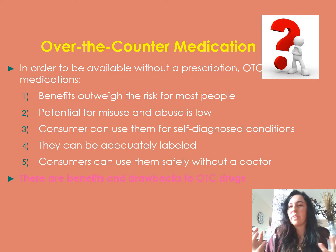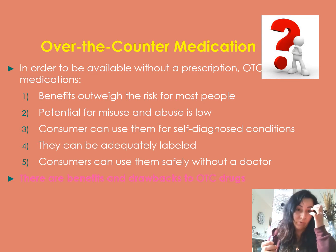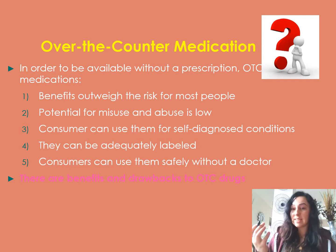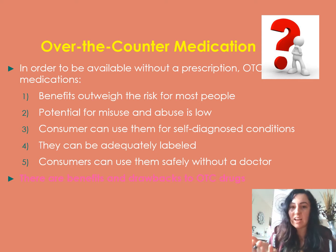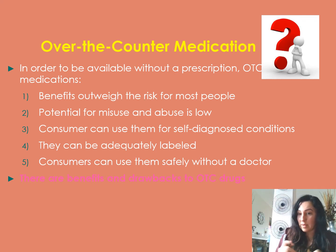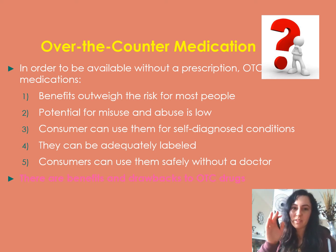And so what are the qualifications for an over-the-counter medication? Well, the FDA will allow medications to be over the counter if they fulfill certain criteria. Basically, the criteria are: do the benefits of this certain medication outweigh the risk for most of the people? Because if there is risk, then it is too risky to allow patients to purchase it without a physician's supervision, right? So if the benefit outweighs the risk for most people, then it's okay.